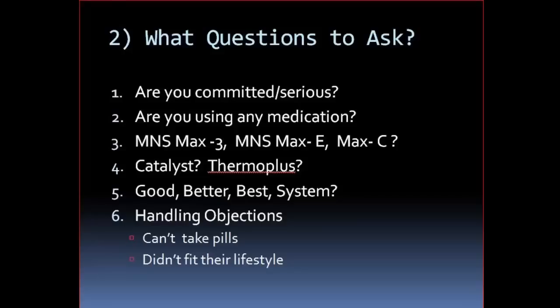I do. I put them on Max 3, and then once they finish the first phase and we evaluate where they are, I ask a few questions. Do you feel like you need a little more appetite control? Has that been an issue for you with the three? If they say, yeah, I would like to control my food a little bit more, then I'll change it over to the C. And on the opposite side of that, if they feel like they could benefit from a little more energy, then I'll recommend the M&S E. So at that point, we can monitor and adjust as we go along.